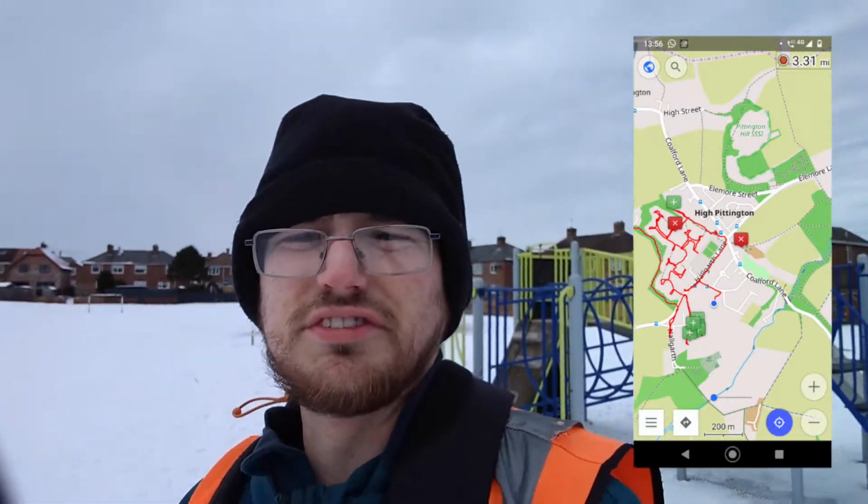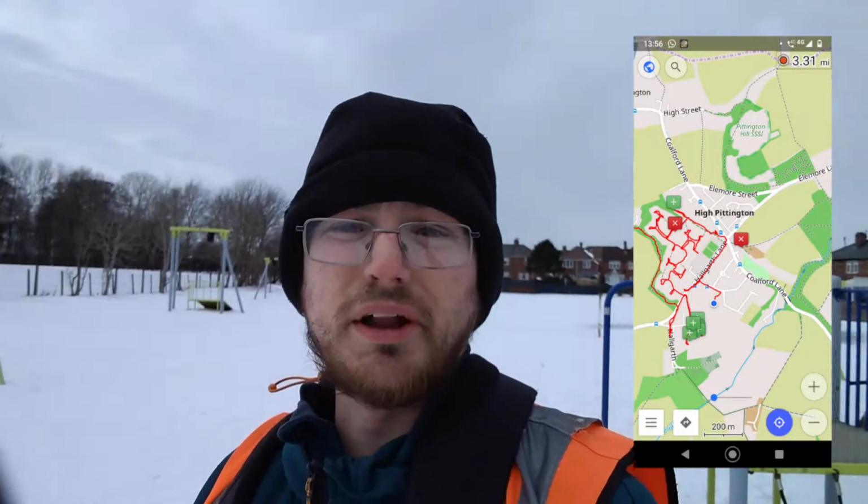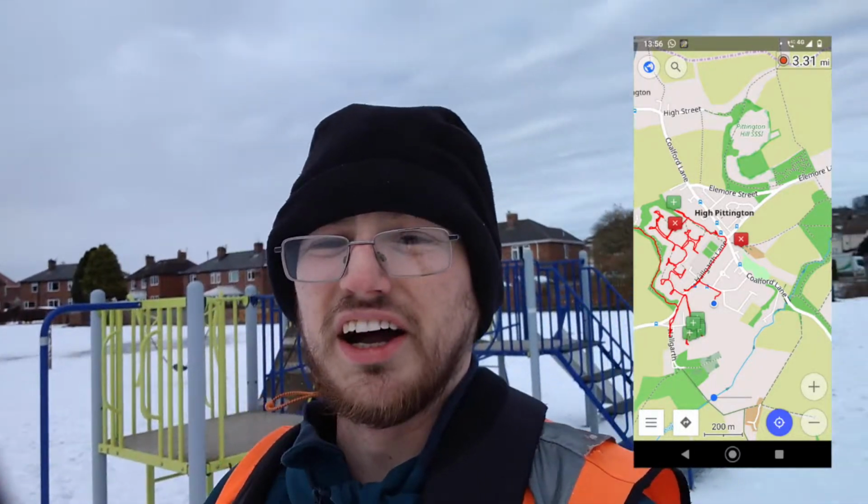But I came into the playground because it isn't on the map at all, and that surprised me, while also being my fault. Because I've got friends that live right next to this playground. I've spent lots of time with them and their kids on the climbing frame that you can see, and then going back into their house for a nice warm cup of tea.